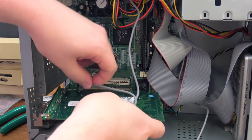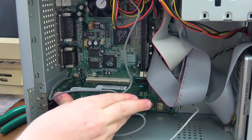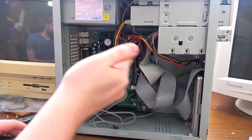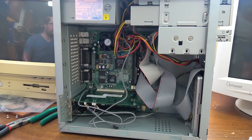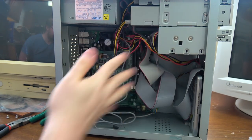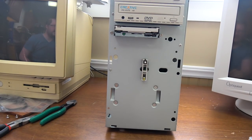All right, I'm just gonna get it inserted into the one free PCI slot. And there we go. It's as easy as 1, 2, 3, 4, 5, 6, 7, 8, 9, 10, 11, 12, 13, 14 or so. It's a very simple process. But yeah, we have everything installed, so these should be connected. But I'm not gonna put it all completely back together until we test this thing, because who knows?